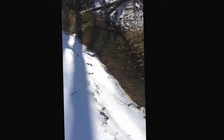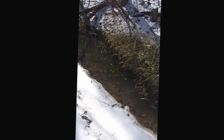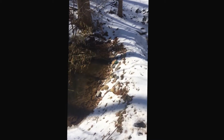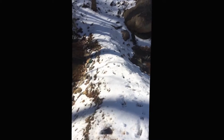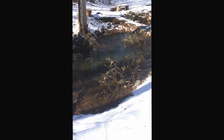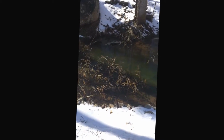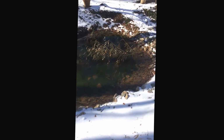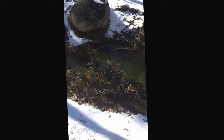When heavy rains come, or snow in this case, and both, then this can fill up about three times its normal depth. This is the first dam. The water goes underneath and comes out into the second pond. So the second pond also maintains about 2 to 3 feet during its normal state. And again, when the heavier rains come, this one can also double or triple its size.